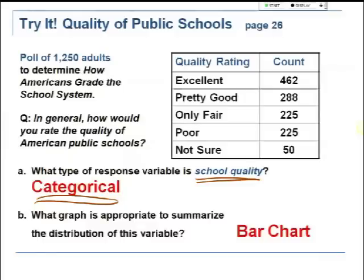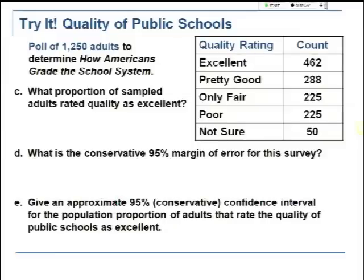So if I were to ask you what kind of graph you might make of these results, I'd hope you pick a bar chart, or a pie chart would work. Here's the table of frequencies or counts, and make a bar graph with maybe the height being the proportion or percent. We're going to use this data to estimate the proportion of all adults who think the schools are excellent.